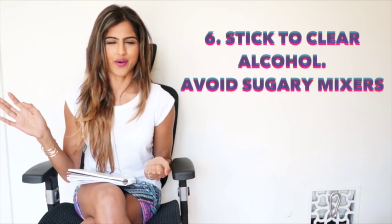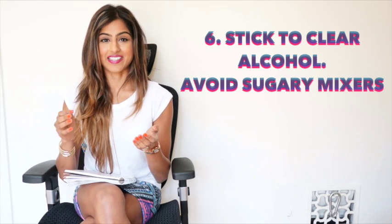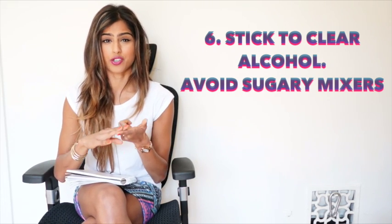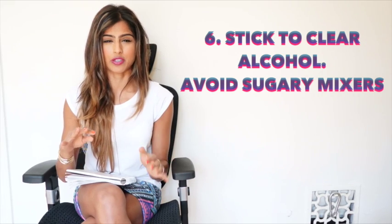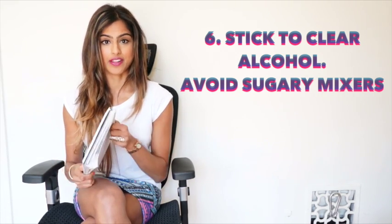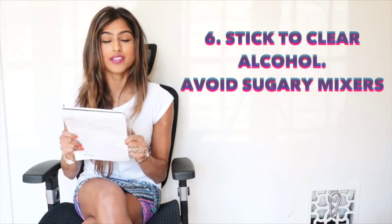Tip number 6. Now I wouldn't suggest ordering alcohol, but I know a lot of you do drink and probably would like to have a little bit of a drink when you go out to eat. But in this case, I would say stick to clear alcohols or real alcohol. Forget all the cocktails and things like that, because again, the cocktails are going to be mixed with sugary mixes. I mean, lots of sugar in those cocktails. So I would avoid cocktails, go for things like vodka, which is a lot less in calories than the cocktails. And there's another tip as well.